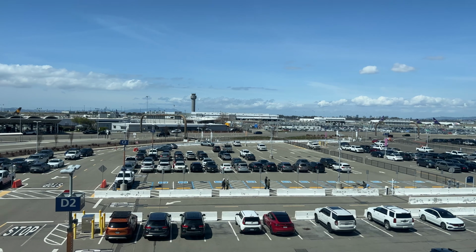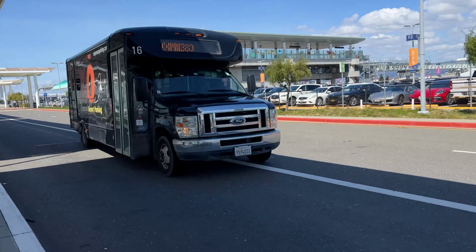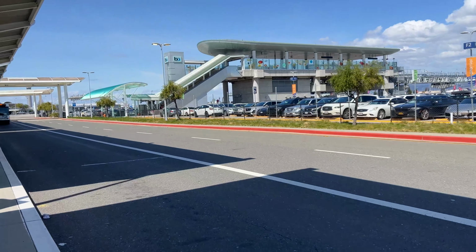Okay, so I'm back at the Oakland airport, and I am going to figure out the BART. I'm not sure if it's like a shuttle to the BART or if the BART actually comes here. We're gonna see, and then we're gonna go back over to San Francisco. And my goal is to do this boat ride that goes under the Golden Gate Bridge.